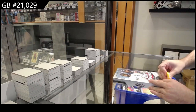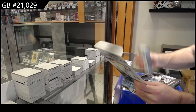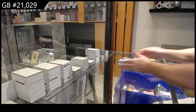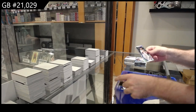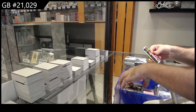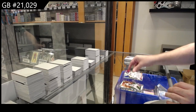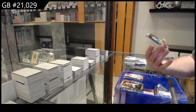All right. Box number two. We got a refractor of Lester for the Cubs. We got a silver of Ozuna for the Braves. Prismic power of Bellinger for the Dodgers. We got a refractor rookie of Chisholm for the Marlins.